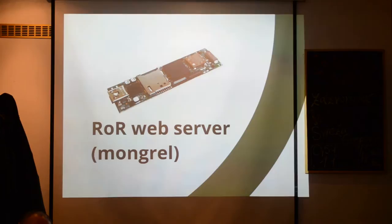And of course, we are struggling with issues like flash memory not being reliable all the time, and HTTP or TCP connections through USB dropping from time to time, and so on. Okay, so this is it.